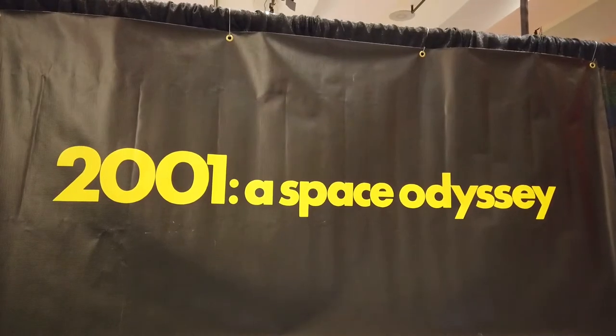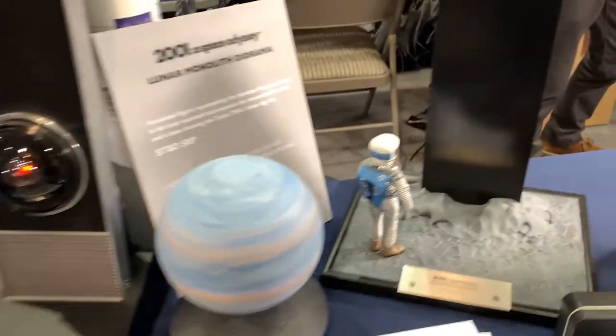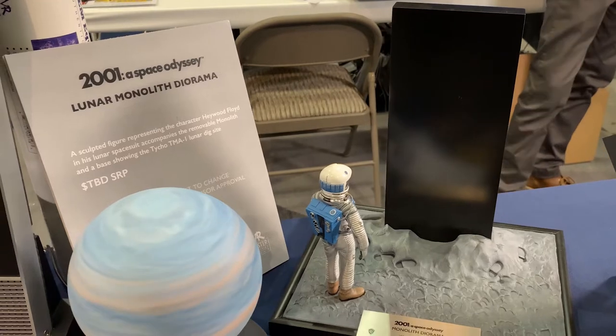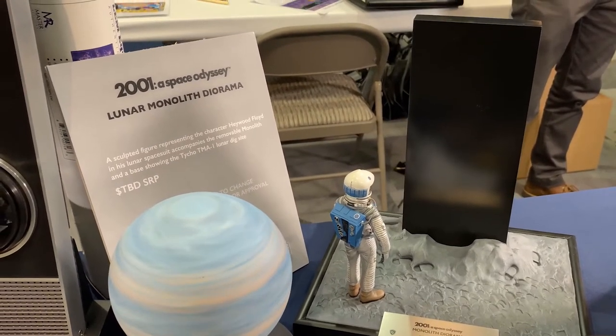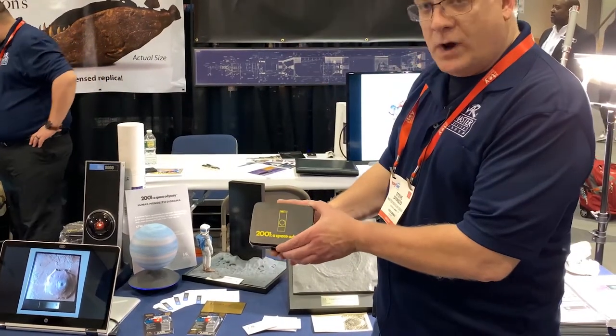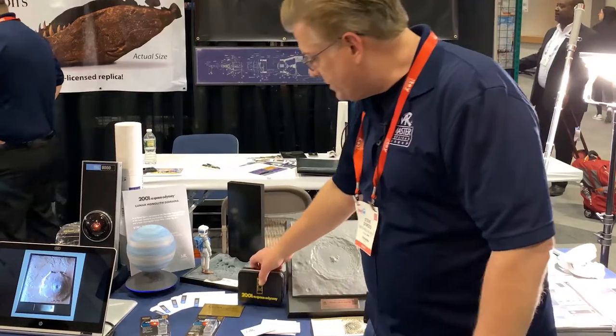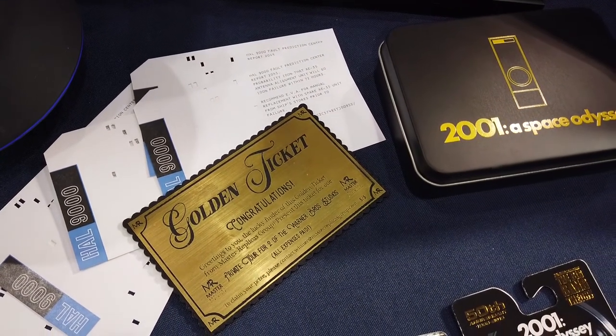We have a license for 2001 with Warner Brothers, so we're doing a replica of the 2001, we call it the Monolith Diorama. So it's a 1/12 scale figure of Dr. Haywood Floyd with the monolith. And we have these 2001 Space Odyssey AE-35 tins, and they have the AE-35 card set with them.